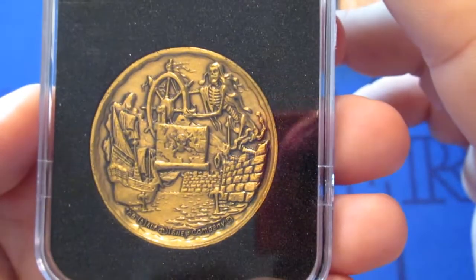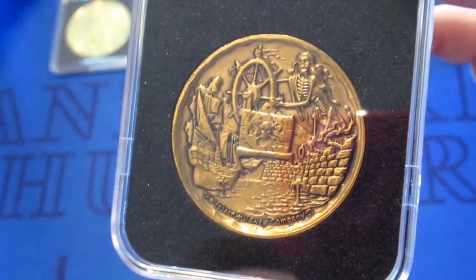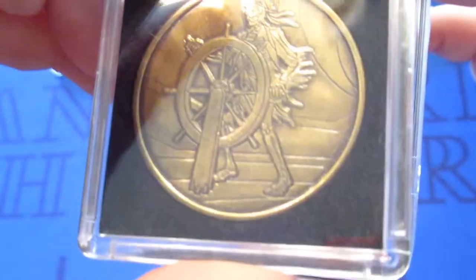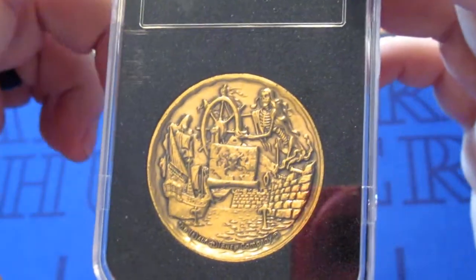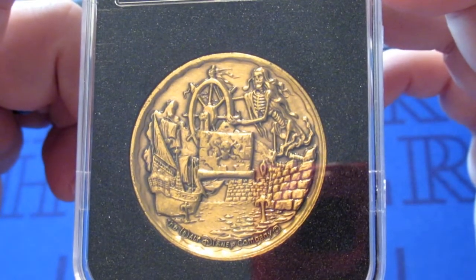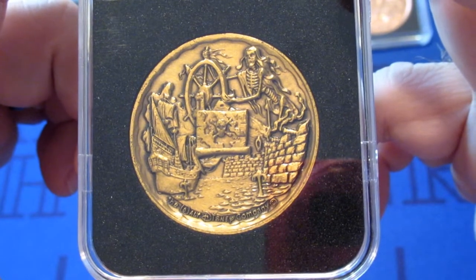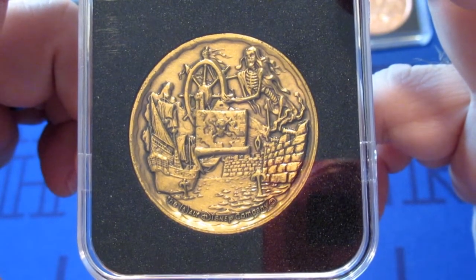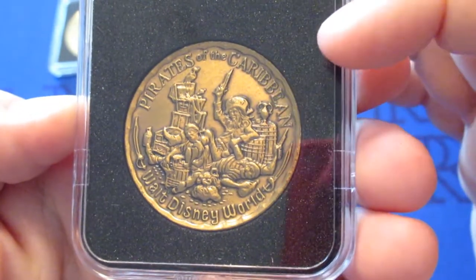But it's based on different scenes on the ride. If you look at the reverse, there's a skeleton holding a wheel, very similar to this one right here. If you look at the earlier one I showed you, same scene, which is toward the beginning of the ride, in the cave scene or cavern scene, and then you also see one of the other later scenes at the end of the cavern scene where the ship is fighting the fort. And then on the obverse of this coin, you have some.